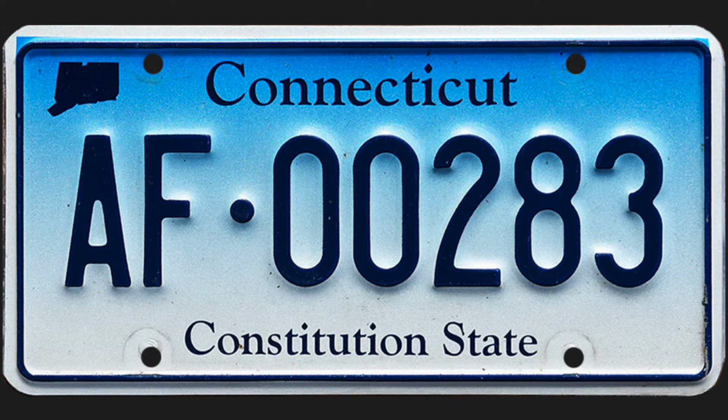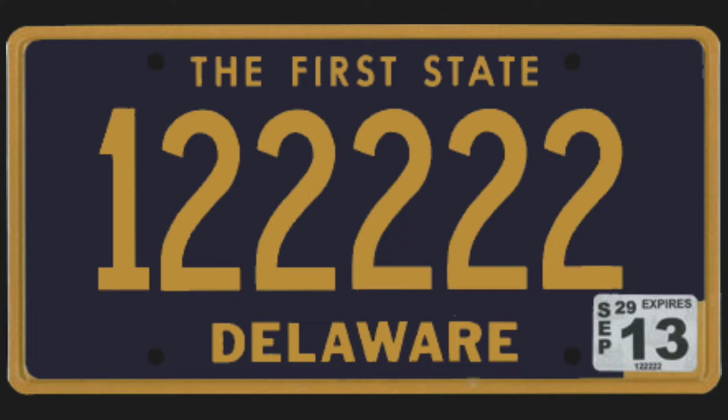And then we have Connecticut, the Constitution State for most people that don't know that. It's readable, it's clean, I'm not angry at it, it's okay. They probably could have done more, but at least it's a nice readable font, and they have a little shape of the state in the corner. I like that. They could have done a lot more, but overall it's just okay.